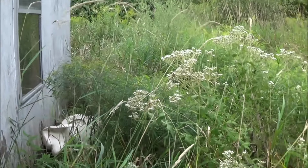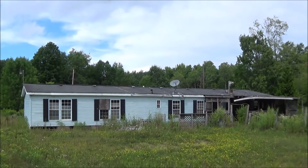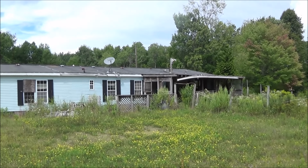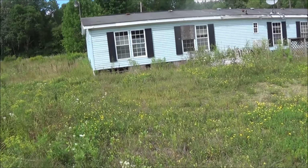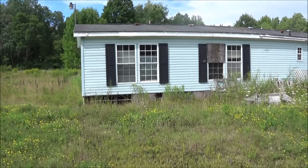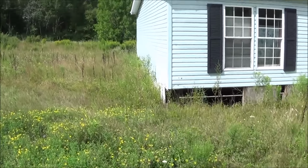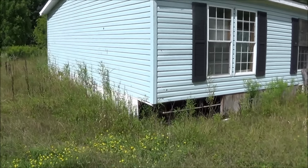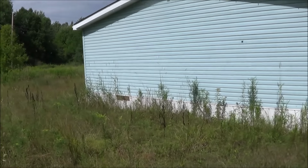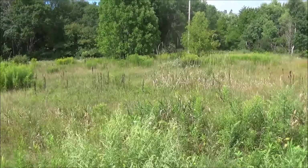And that's the kind of sad story of the abandoned double wide. Yeah. Some tires back here. Doesn't appear to be anything else to look at. Obviously, of course, no basements. You can see under the crawl space there. Wander back out the driveway.